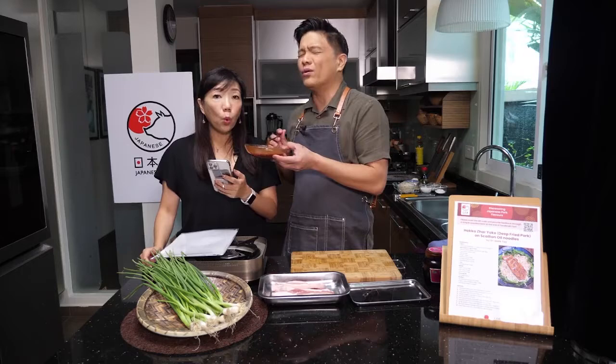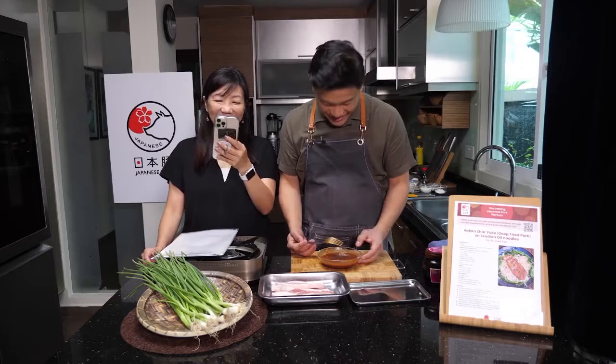Smells good already. Wow, that smell is like, really just want to eat it already. Okay, all right, so are we ready to do this?